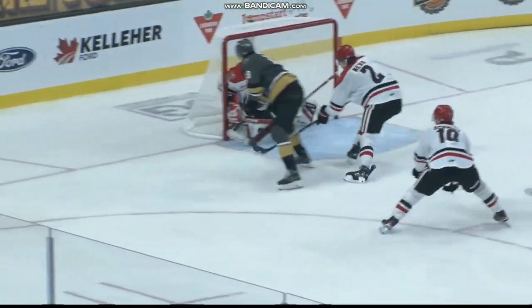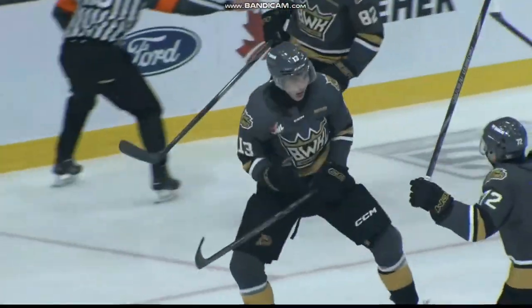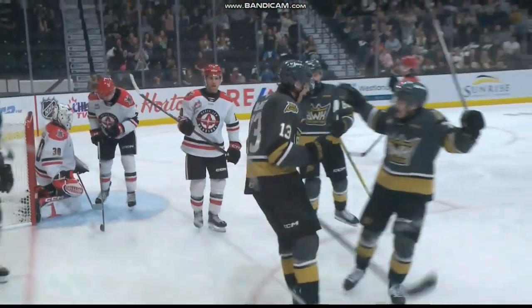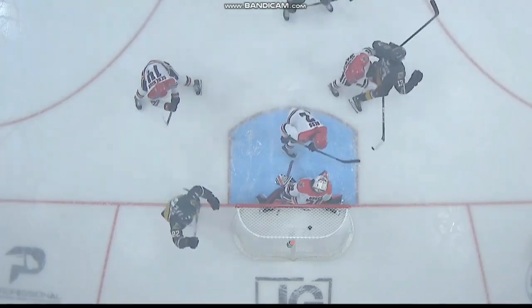Across the low slot, but instead he just brings it back with his back to the net and manages to tuck it home. And very important when you get a 4-minute power play that you come out of that with at least 1 goal. So the Wheat Kings have achieved that part. Now they're going to try and look for another one. Quinn Manti will get 1 assist.